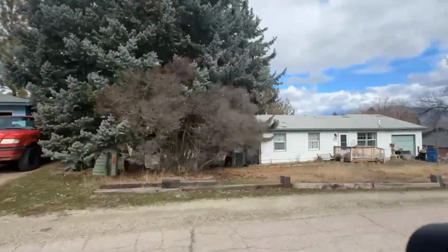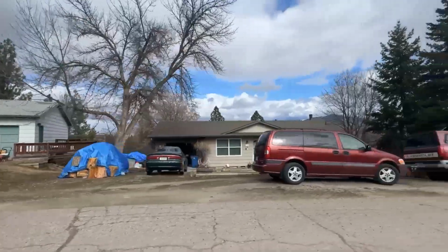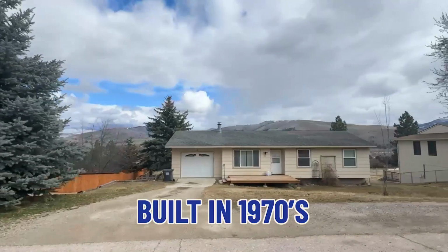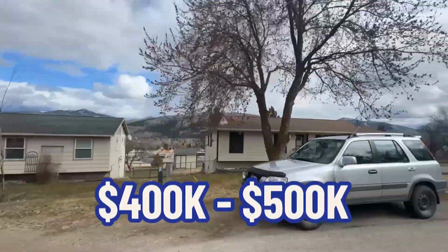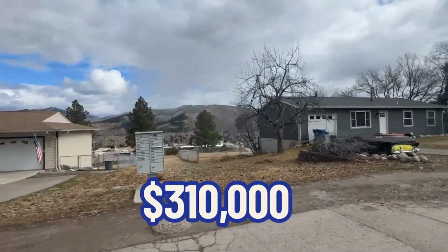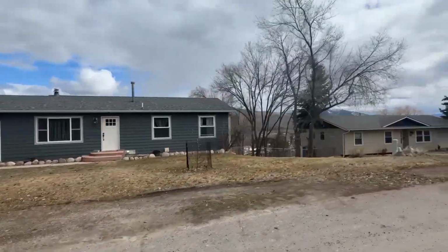Now, this is the Westview subdivision that sits above Lolo, and it was platted in various phases beginning in the early 1970s. And these homes range in value from the low 400s to high 400s, depending on condition. There was one fixer-upper sold for $310,000, but that was back in 2022. The square footage varies depending on the location.